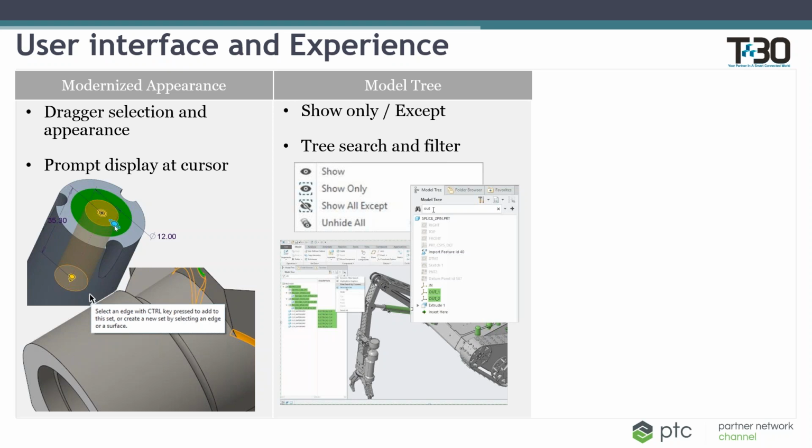There's also a new tree search and filter. For example, if you want to search for all your extrusions, you can go ahead and type that in and it's highlighted in green. Easy way for you to find and go along with your modeling process.